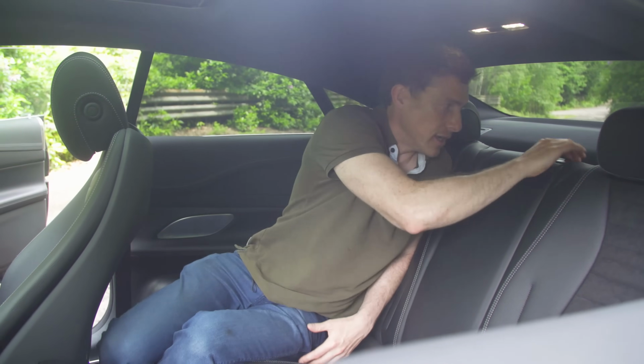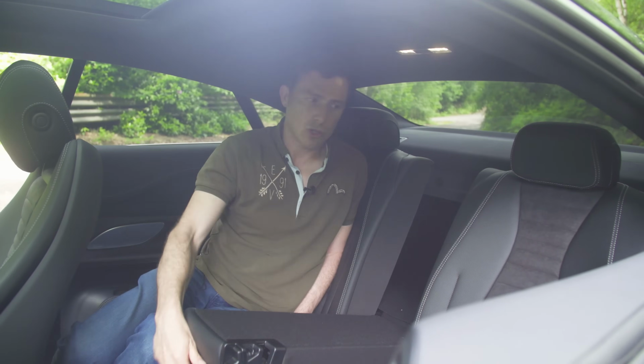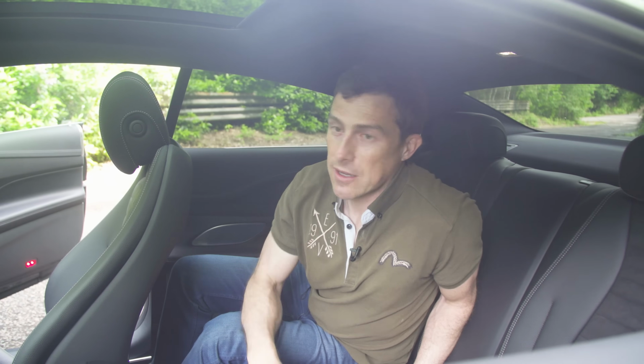Still, there are some nice features in here. For instance, all the seats fold down and they split 3 ways, so you can carry things through there and still have 2 people either side. Great if you fancy a skiing trip.